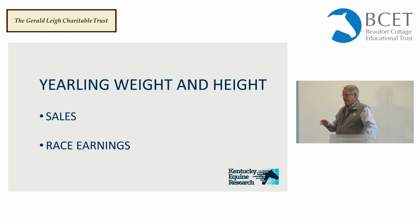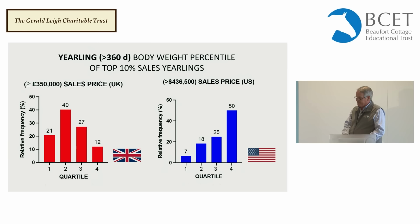For these data, I'm going to rank the yearlings by quartiles and show first the yearlings that sold in the top 10%. On the left here, we have UK foals. I suspect most of these were sold right out here. The top 10% was greater than 350,000 guineas. On the right, we have the top 10% of Kentucky sales, and that was greater than 436,000.